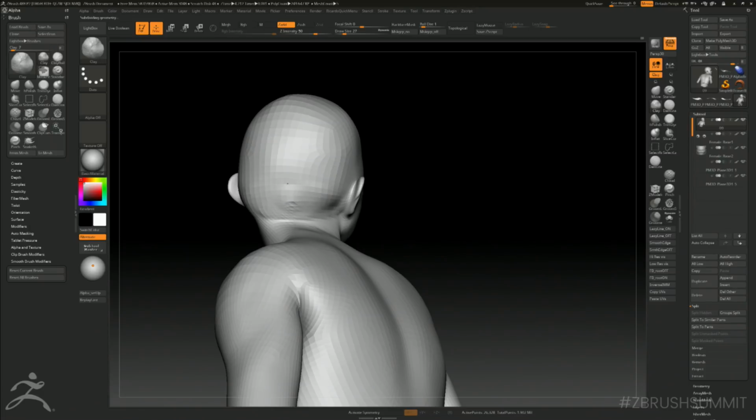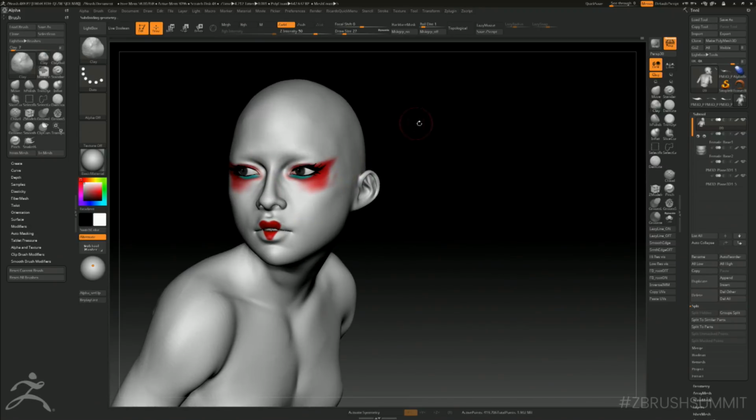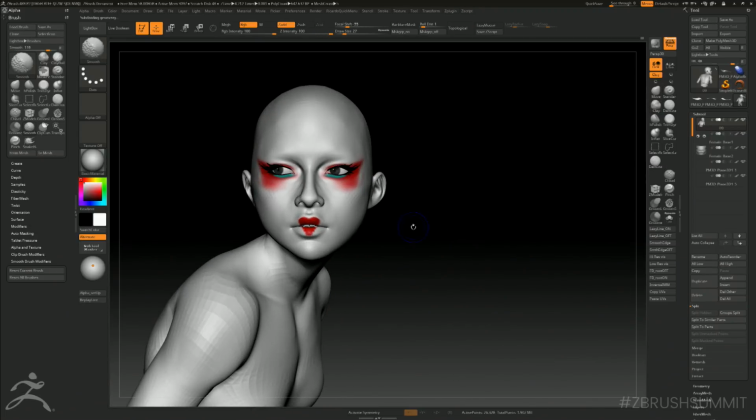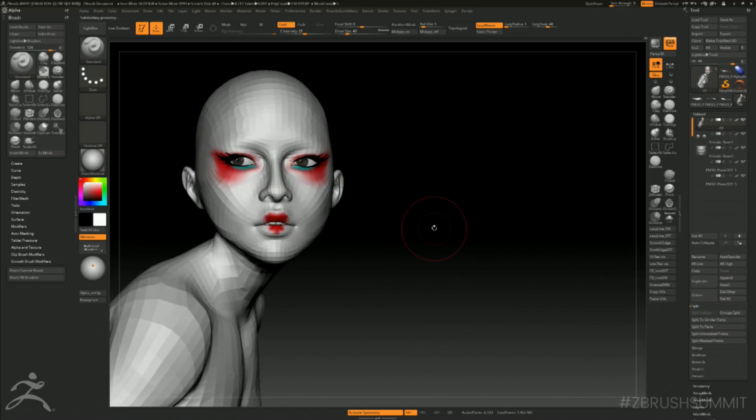Yeah, that pose. I think she's going to be creepy. Yes, kind of hunched over, looking around. Maybe a different take than the last, than the austere. Yes.